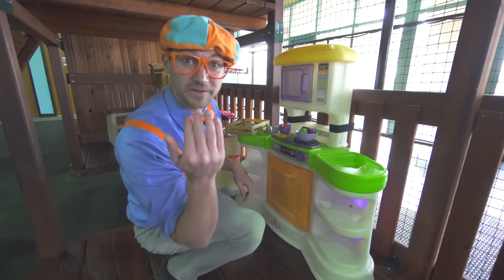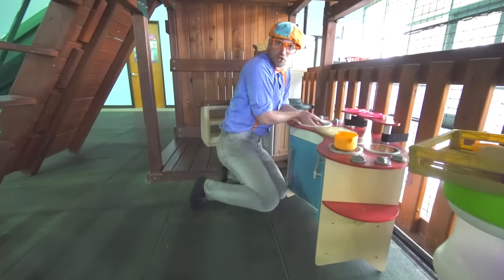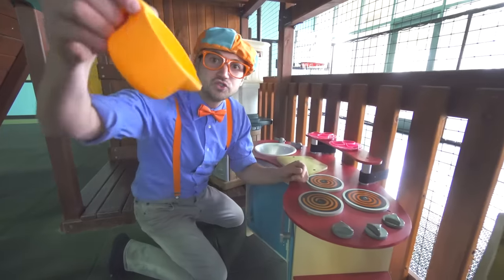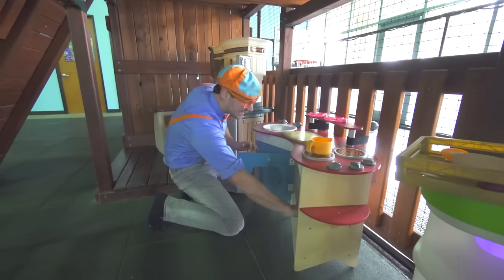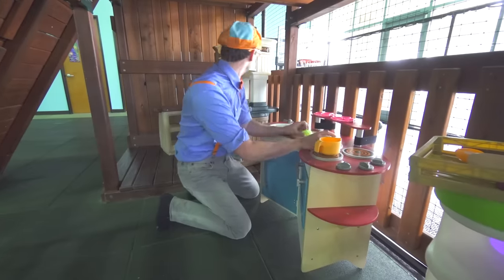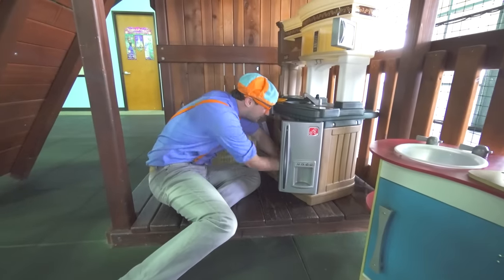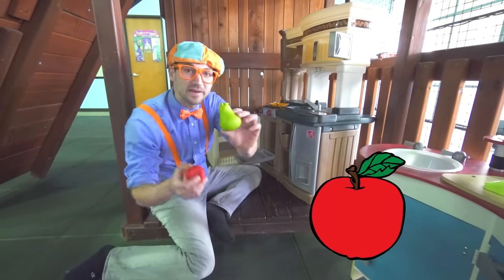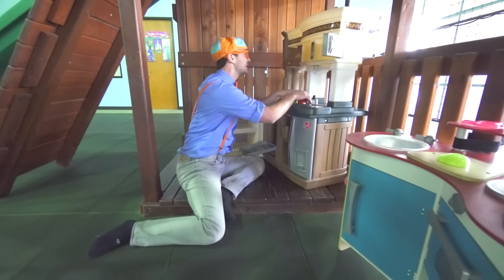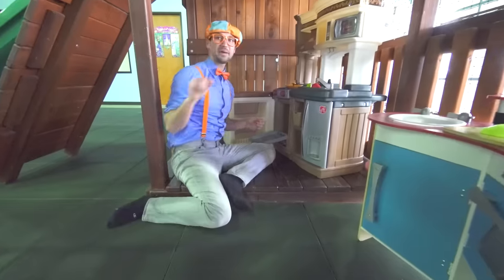Let's make some more food. Come on. Whoa. Look at this. Wash our hands. Oh, hey. Here's some yummy fruit. Nom, nom, nom. Ooh, and some more. Whoa. Look, an apple and a pear. Yum. Okay, close the doors, take the skillet, put it back. Let's go.